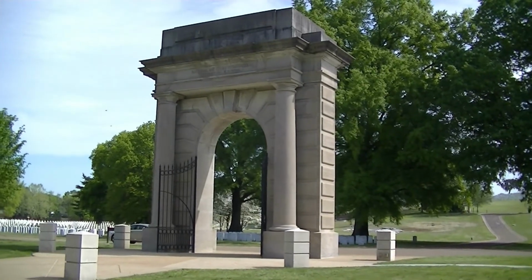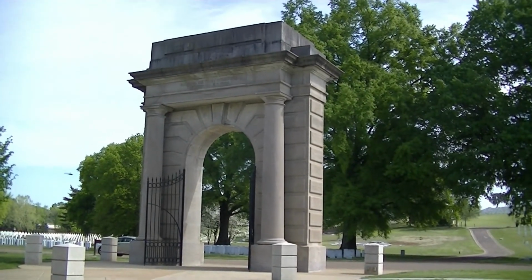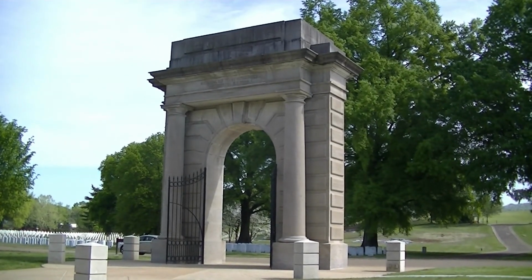Well, this wraps up my visit to the Chattanooga National Cemetery, the final resting place of James Andrews, the raiders who participated in the Great Locomotive Chase.